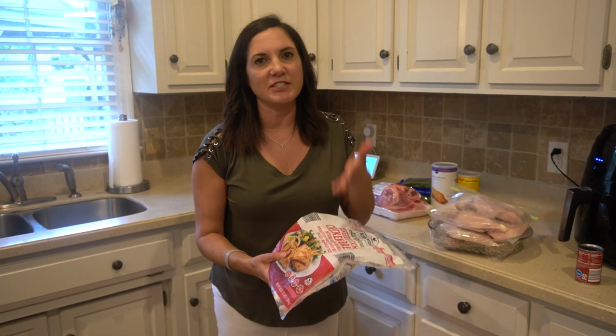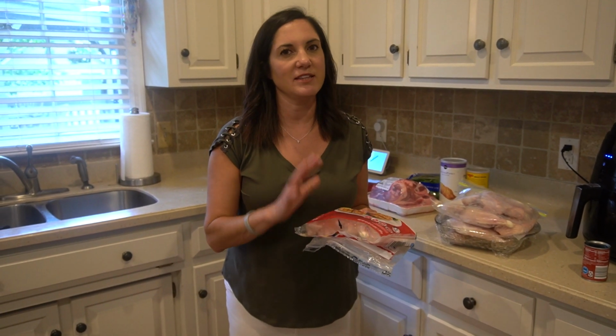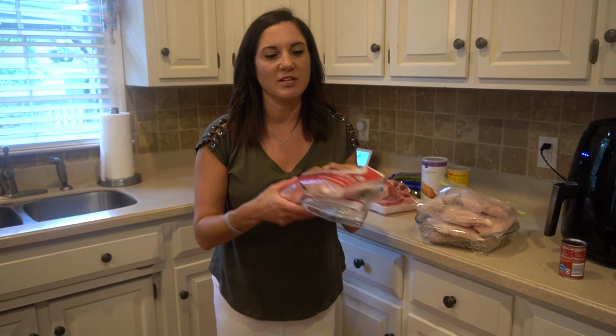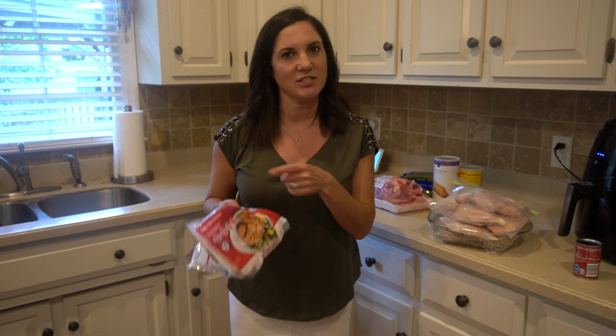I always love these bags of chicken. If you can find a natural or organic type of chicken, that's best. But even after creating 2 or 3 meals, I still have leftovers that can go in my freezer. This is how your freezer starts to get stocked.